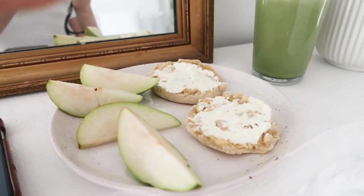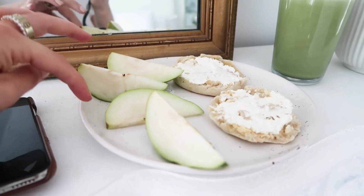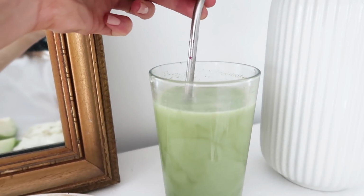Okay, so this is now the current moment. I've got my breakfast. I've made English muffins with butter and whipped cream cheese. I have some pears. This is a whole green aesthetic going on here. I've got my matcha latte and of course my little Dior straw. Thank you, Dior, for that.